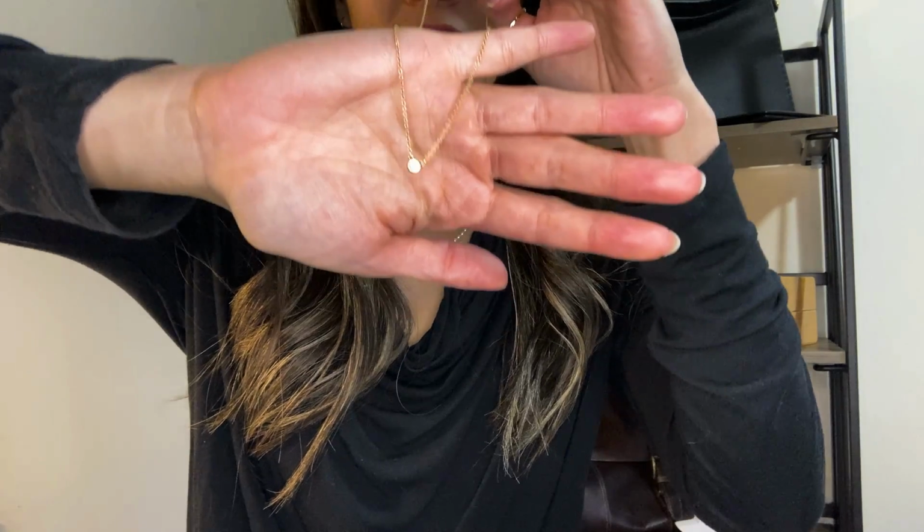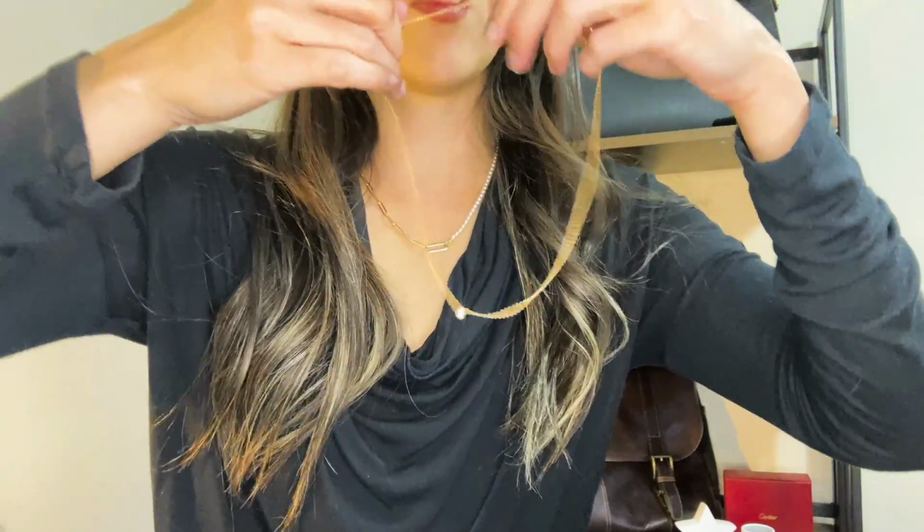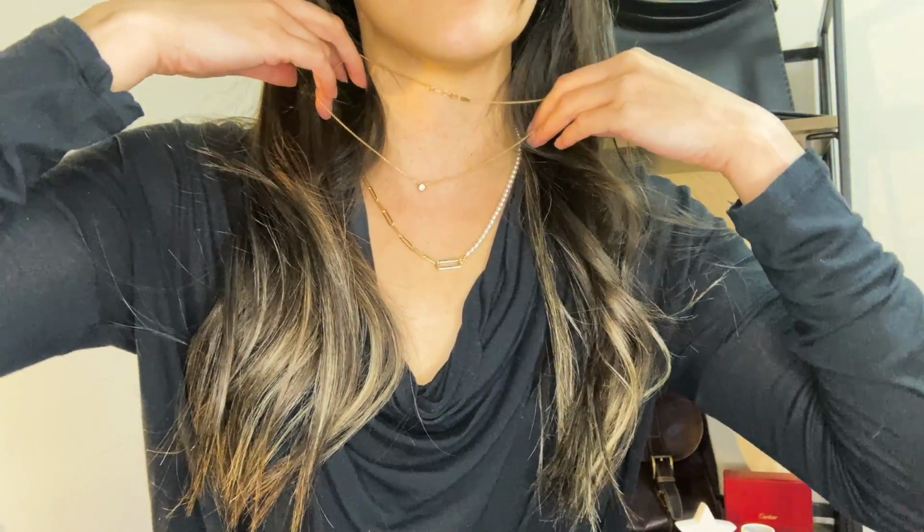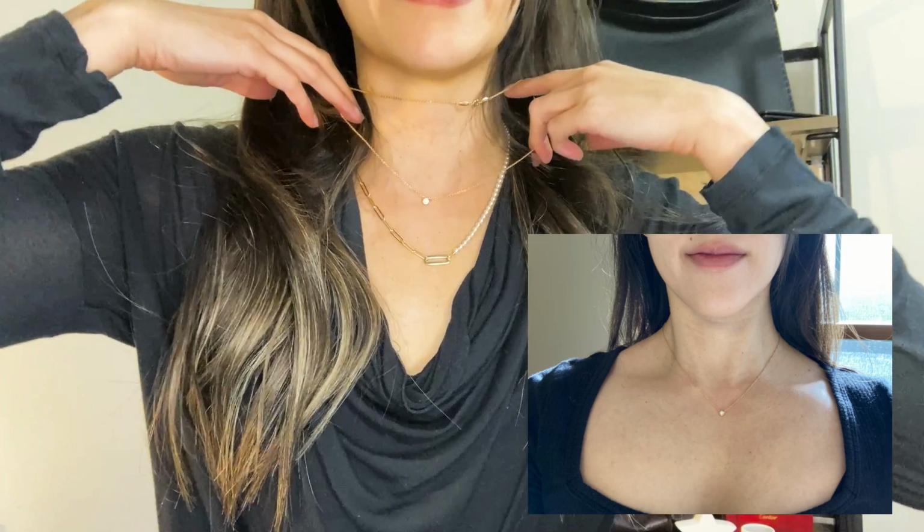I just love how dainty this is. And with its shorter 16-inch length, it just kind of sits in the pocket of my Adam's apple. Like, I'm not that type of doctor. I have zero idea what this body part is called, but hopefully you can just visually see what I'm talking about.